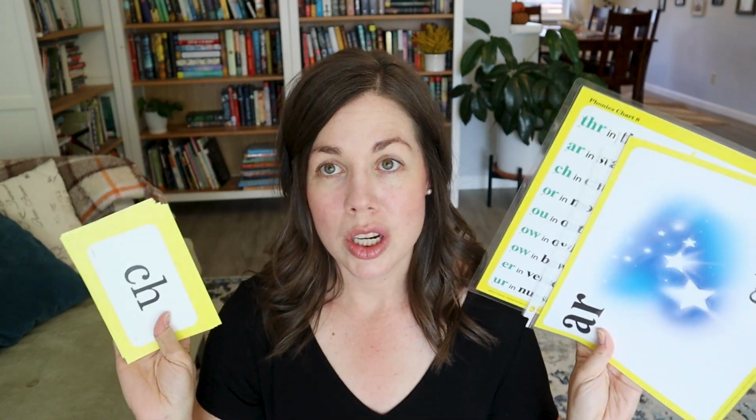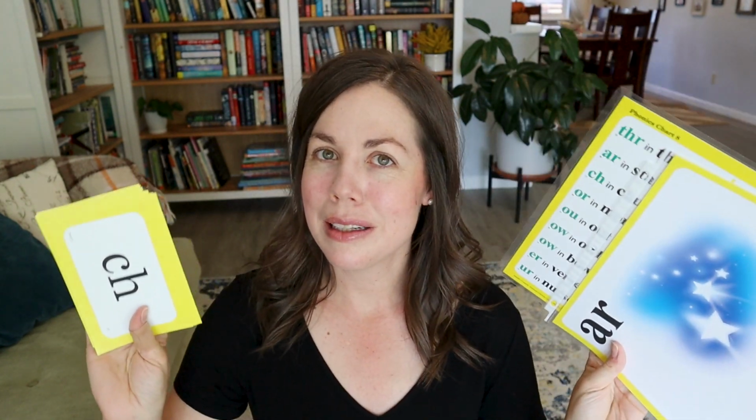So it has all of these different flashcards, and there are more flashcards. There's blend cards, there's other things that you can pick up to help you teach that phonics lesson. But you don't have to get all that. You don't have to pick all that up, or you can make it yourself. All of these things are options, but what I do like about having a lot of these extras is that it keeps it a little bit more interesting.